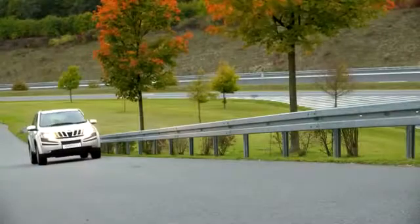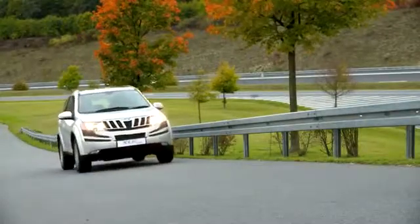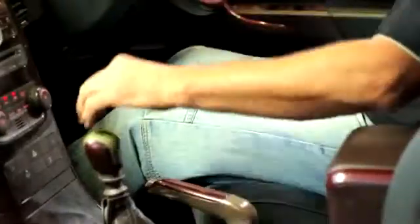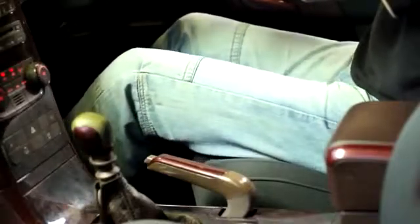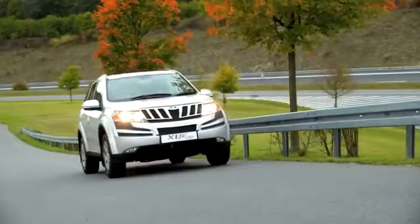Hill hold control. The ESP value-added function Hill Hold Control supports the driver during hill starts. While pulling away on slopes, the driver has to operate the brakes, accelerator and clutch pedals very fast to prevent the vehicle from rolling backwards.